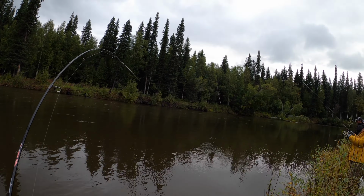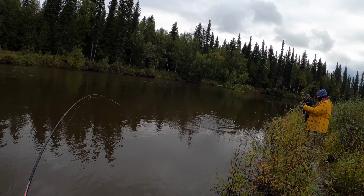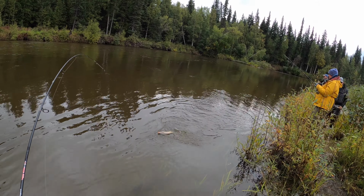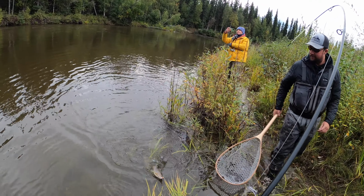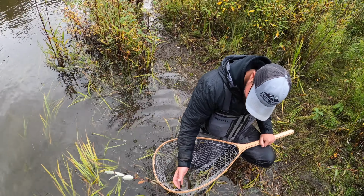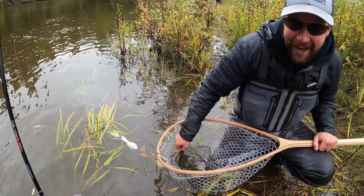This is typical fall weather here. Got a big one. Not really, but it's a nice fish. Sounds good. Another grayling. Another fat grayling. These are really fat, actually. They're getting fatter, which makes sense. And what's that from? Just eating all the salmon. Eating the dead salmon, eating the eggs, eating the salmon that dies.